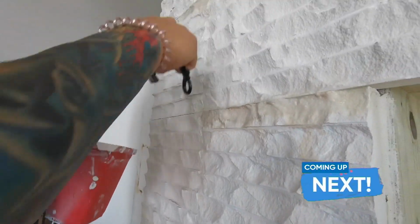Coming up next on Ready, Set, Renovate. It'll be fixed one way or the other, so it's either going to get fixed with recoloring, or if we have to rip it down and make it right, it'll be taken down and made right.